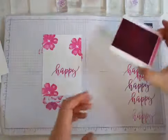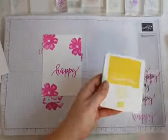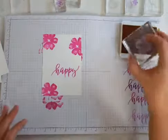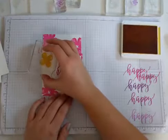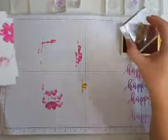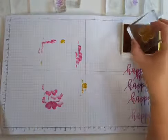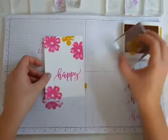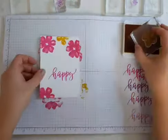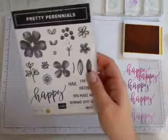Okay, so there we have it. And I think we're done with our ink pad now. And the next colour I'm going to move on to is my Daffodil Delight. And I'm going to go to the next size image. And I'm going to add a few little yellow flowers around. 1, 2, and I'm not adding too many of those actually. And then we have a really sweet little image.